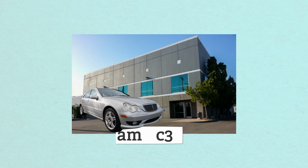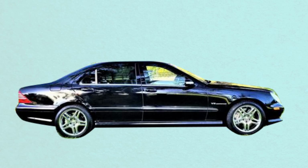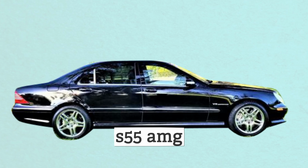If you have $9 grand burning a hole in your pocket and you want something fun, I say get an AMG. Imagine how sick you'll look rolling up to work in this AMG C32. Sure, it doesn't have a V8 like a real AMG, I'm only half kidding, but people can't tell the difference, okay? And that's all that matters. How about this S55? It's black, it's cool. I don't care if these things are ticking time bombs that cost more than a year of rent. It says AMG on the back, and that's all that matters. $9,000 AMGs are out there. Beware that they're gonna probably break.